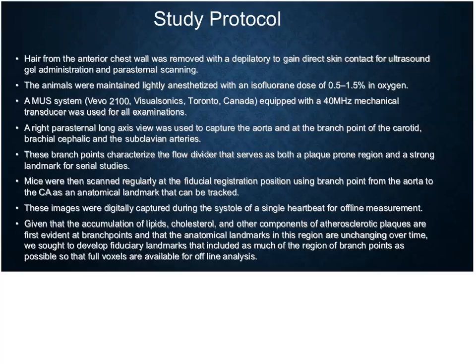The benefit of studying carotid arterial plaque progression is that they happen to progress in regions of branching. And regions of branching not only show disease progression and response to therapy, but a strong fiducial place to register imaging over time. Mice were scanned regularly over time, and the images were digitally captured during the systolic phase of a single heartbeat in offline measurement. Given that accumulation of lipids and cholesterol and other components are first evident at branch points, these anatomical landmarks became excellent landmarks for disease and response to therapy, as stated earlier.